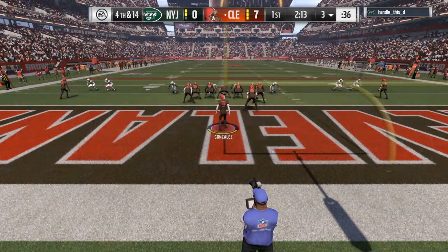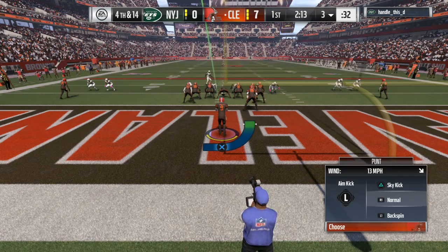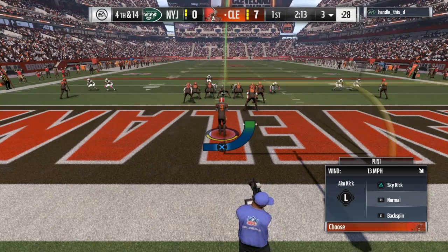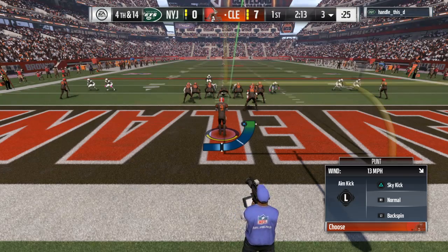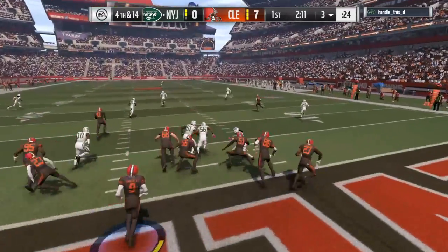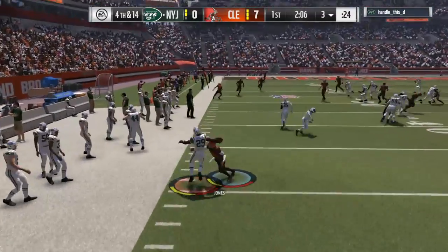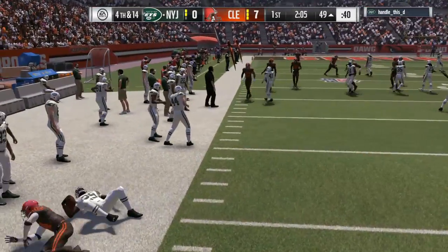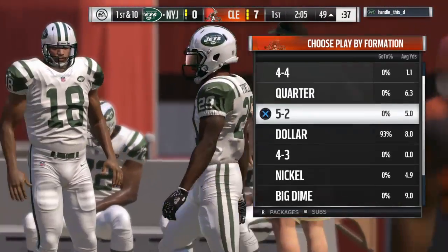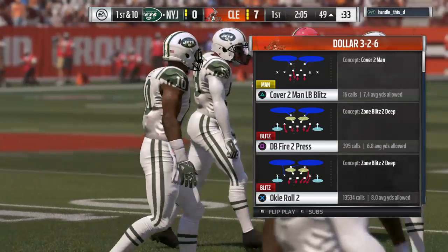The Browns send out their punter now. And no room for error here as his first punt comes from deep in his own end zone. And he's able to get it out of there. It'll be a net of 39, 41-yard punt, 2 on the return. And this offense will take over right at the midfield stripe with a 1st and 10.